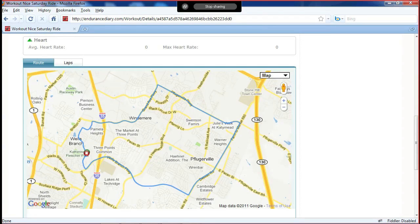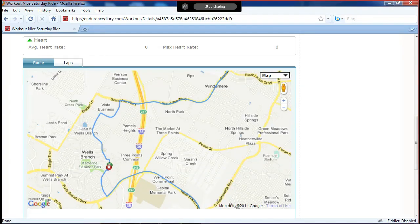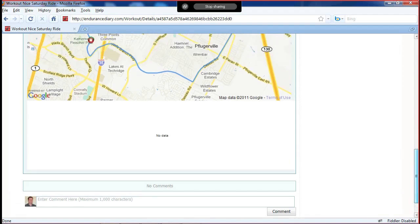And then you go into your route. So here you can see where I started. It has a little green play button, and this is where I stopped. It basically drew the route off the GPS from my device, of where I rode my bike. And then towards the bottom, people could also add more comments, which would show on your diary as well.